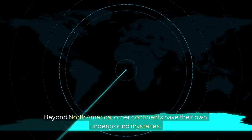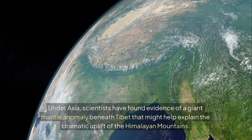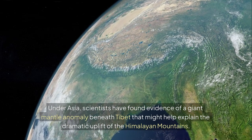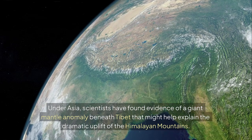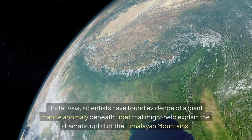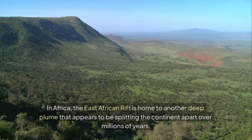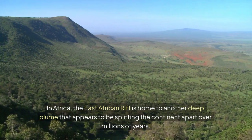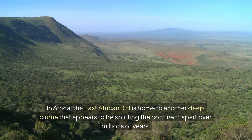Beyond North America, other continents have their own underground mysteries. Under Asia, scientists have found evidence of a giant mantle anomaly beneath Tibet that might help explain the dramatic uplift of the Himalayan mountains. In Africa, the East African Rift is home to another deep plume that appears to be splitting the continent apart over millions of years.